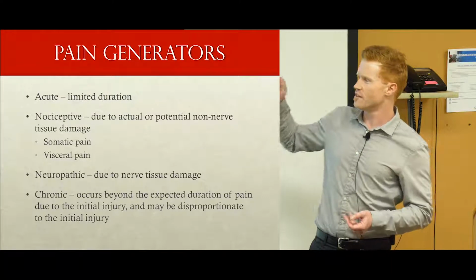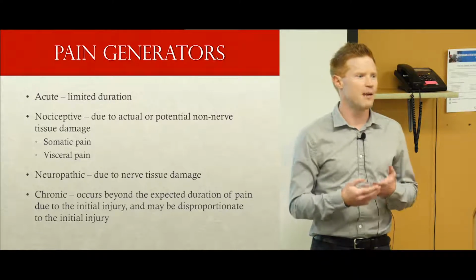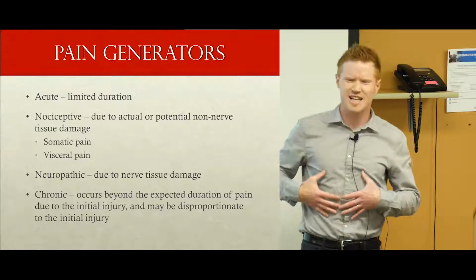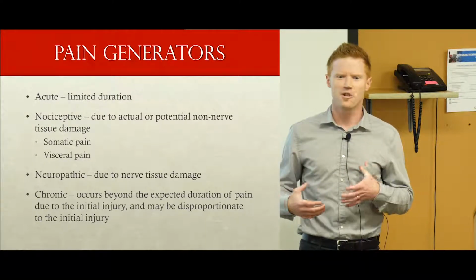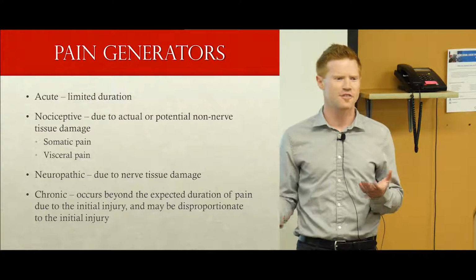And then we have another type called visceral pain, and that's a bit more of the type of pain that's really hard for us to describe. You can't really tell exactly where it is. It feels like it's kind of in an area. It can be much more dull or deep. These are some of the descriptions people will have for this type of pain.